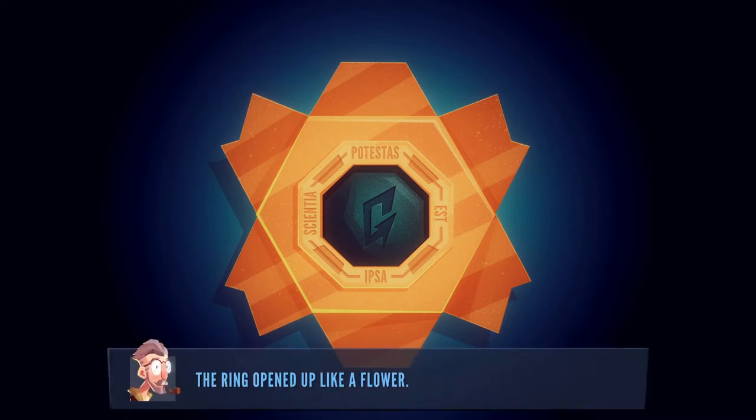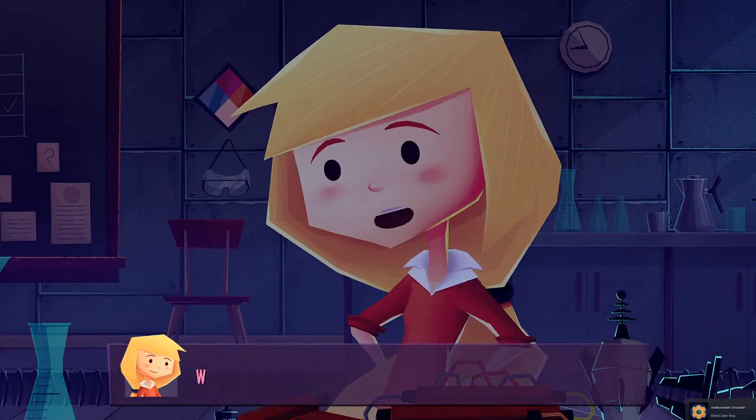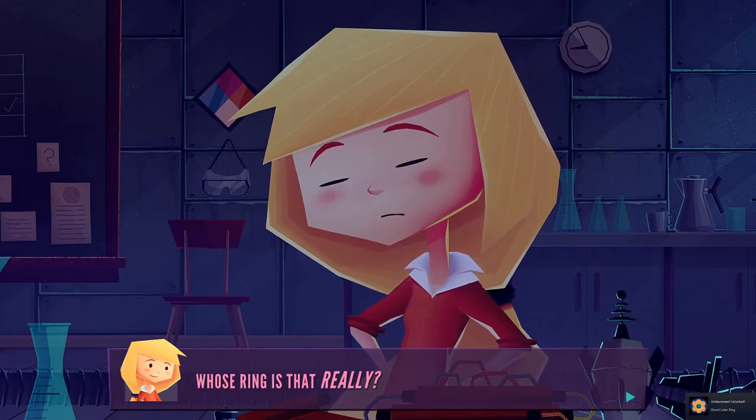Interesting. The ring opened up like a flower. Why would the Dean have a ring like this? Whatever its true purpose, one thing was clear. This ring was important. Important enough to kill for? Dean Strausberry, what were you involved in? Good question. Did you say Dean Strausberry? Whose ring is that really? Dean Coder ring. Oh, interesting, okay.